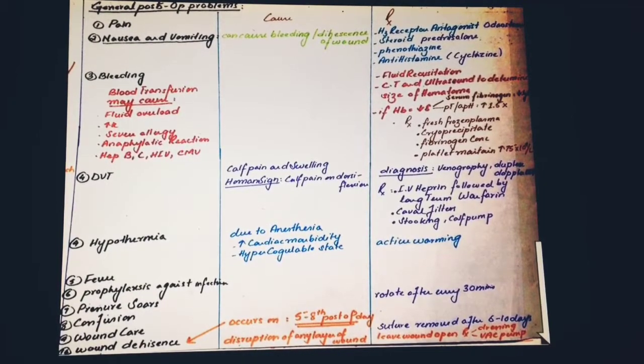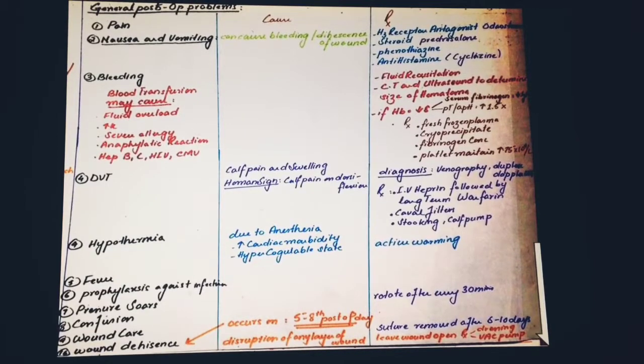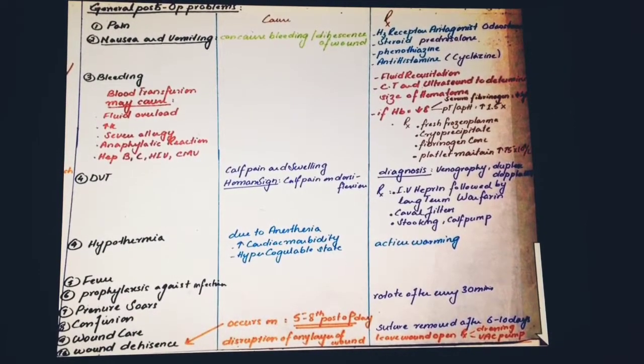But be mindful of blood transfusion, as this can also result in serious complications such as fluid overload, increase in potassium, severe forms of allergy, anaphylactic reaction, and the patient can also receive infections such as hepatitis B, C, HIV, and CMV. So such blood should be screened before being given to the patient.